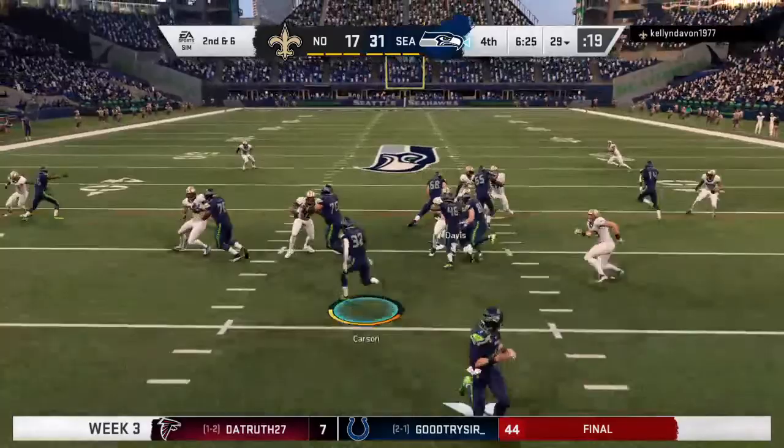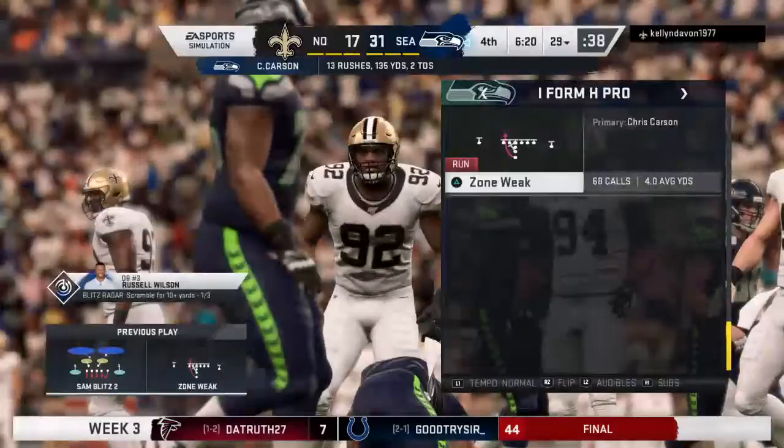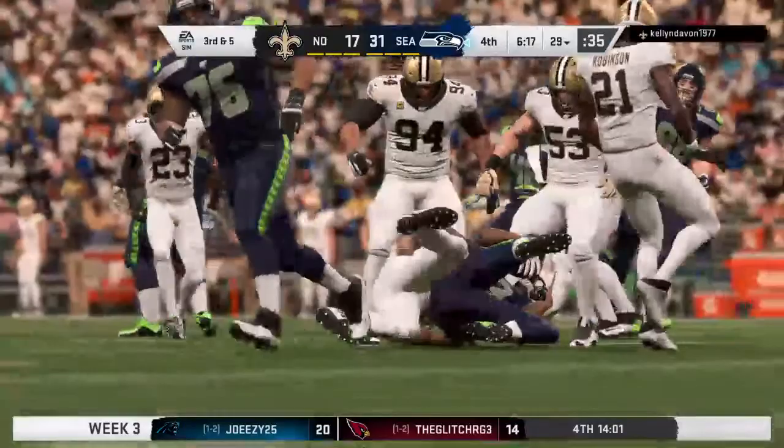They stay on the ground. Again, it's Carson. And not much. Maybe a yard up to the 29. Run blitz there defensively, something we might see more of here in the fourth quarter. I think we'll see a lot of it.